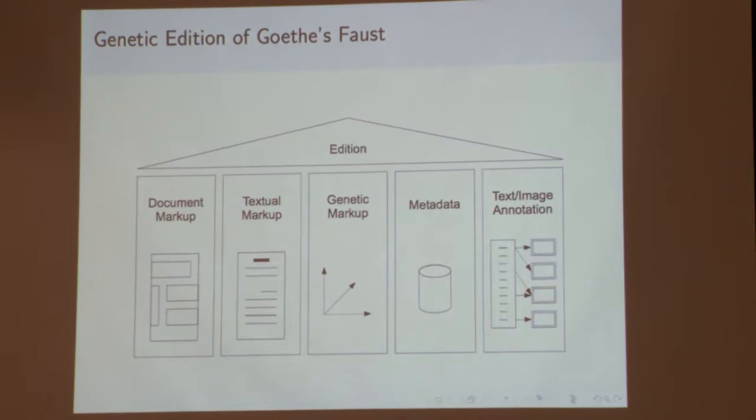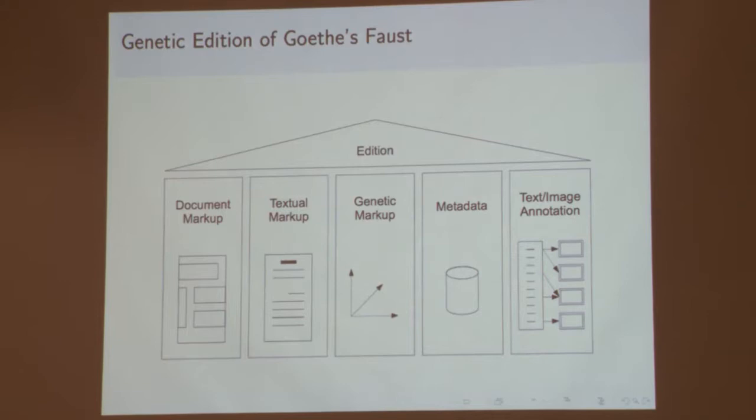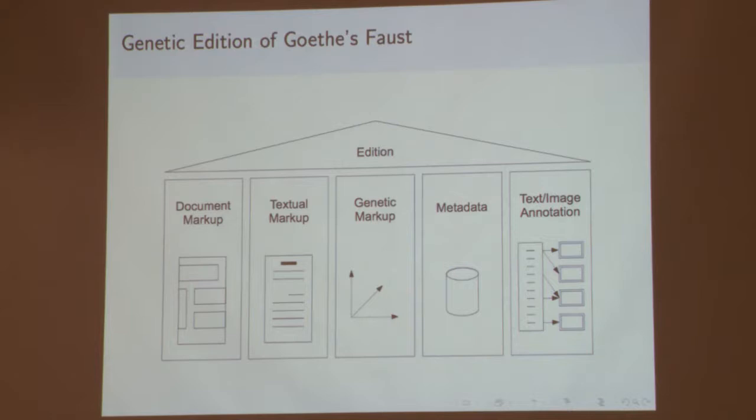The two on the left-hand side, the document markup and textual markup, I'll talk about in a little more detail in a second. But the general idea is that to deliver a really sincere edition of Goethe's Faust, we not only want to deliver a reading text or some story about how the text came into being, but we also want to describe things like metadata, for example, that we got from the archives where the handwritings and manuscripts are lying. Or we want to link the text to images, like illustrations that we have for Goethe's Faust. And more importantly, we want to deliver a very faithful description of the records that we find in the archives, namely the documents.